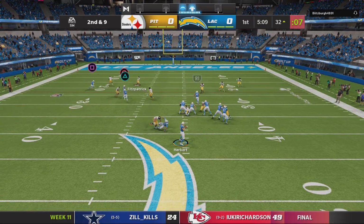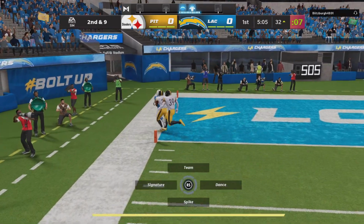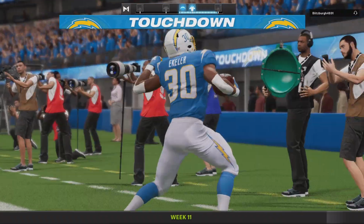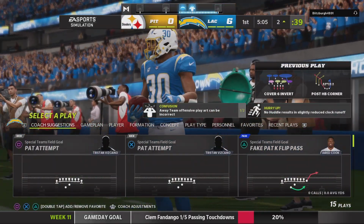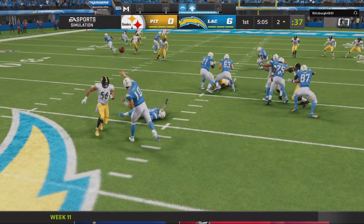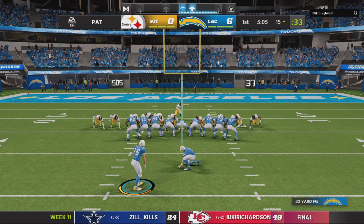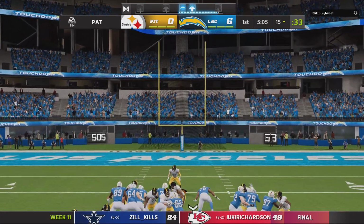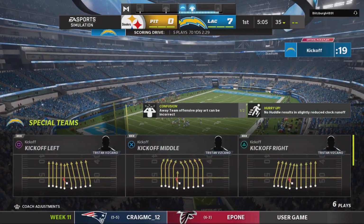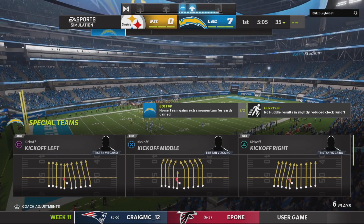Out of the gun, Herbert. He'll get this to Ekeler. Touchdown, Chargers! Austin Ekeler hitting double digits with his 10th touchdown of the season. And the Chargers have taken a first-quarter lead. To try here for the extra point. And the Chargers grab the 7-0 lead. Makes the score 7, Steelers nothing.